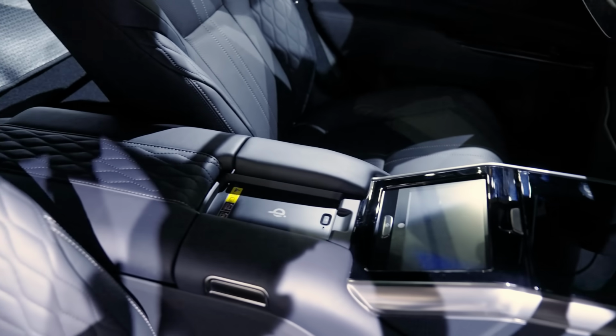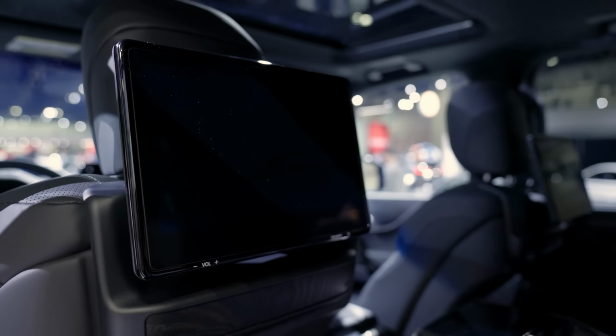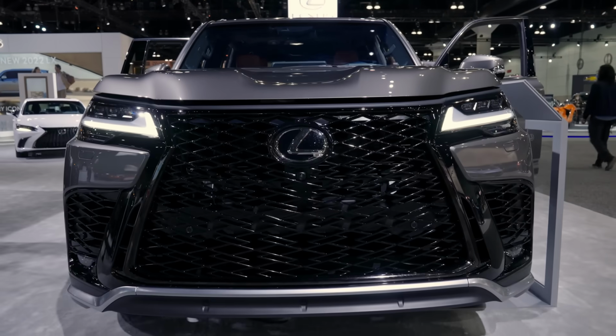Now, we're just hoping that Lexus has figured out this infotainment issue, because we counted as many as 6 screens in this cabin. You know what? The grille doesn't really bother me, but it looks even better on the F Sport trim.